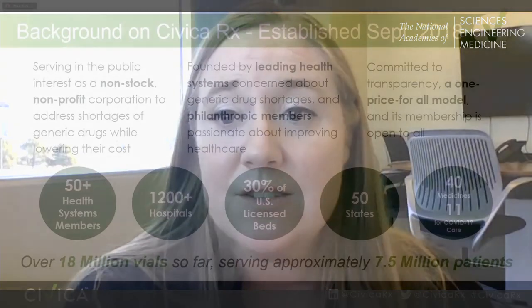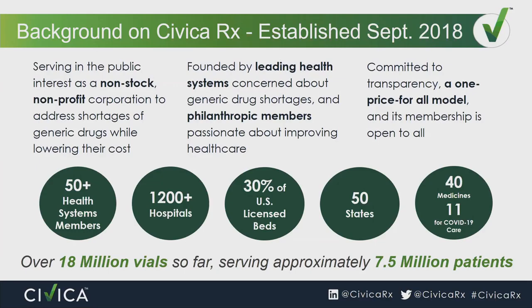I did want to provide just a brief introduction to Civica because many folks on the call may not know what Civica is. Civica is a not-for-profit generic drug manufacturing company started by hospital systems all across the United States. I called out a couple of things that are pretty important. It is a not-for-profit entity, so health systems that work with Civica can see Civica as an embedded cost center for them, and it was started by health systems.